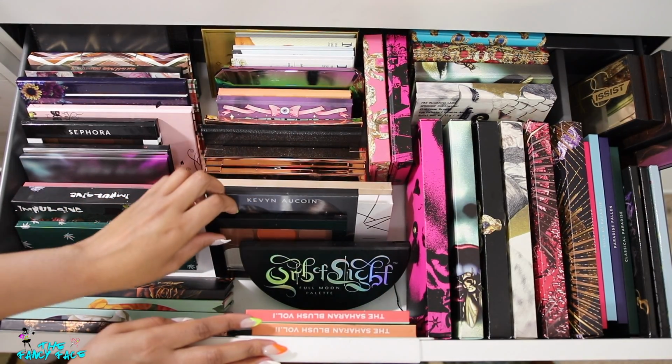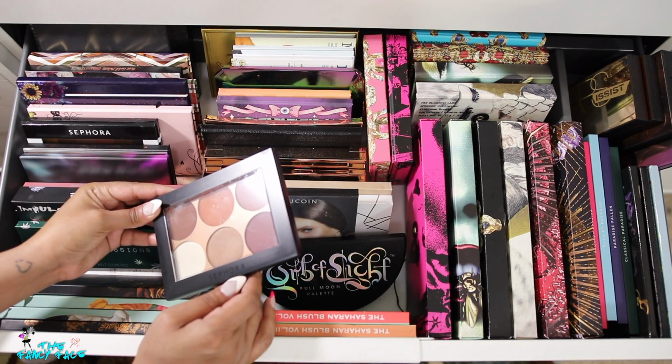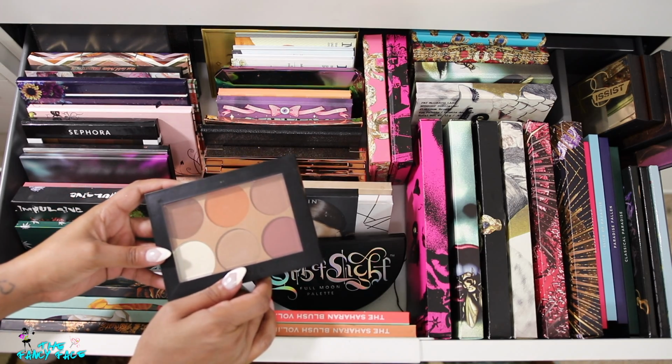Now that I'm thinking about it, I can probably get rid of the Sephora one too. It's nice, but I'm not in love with it. I'm gonna get rid of that one too.